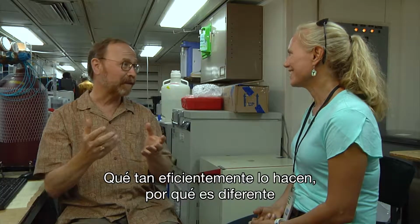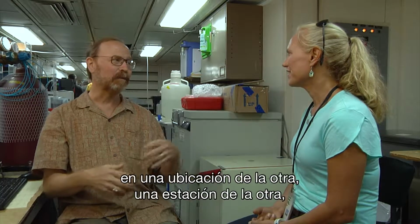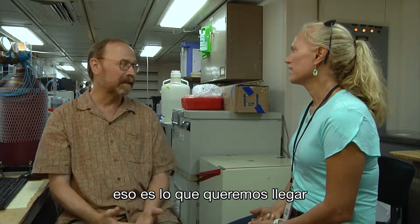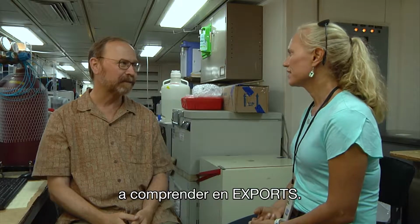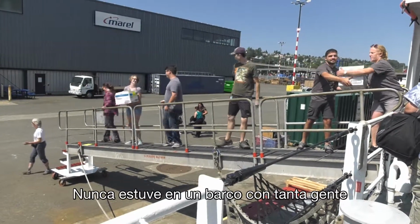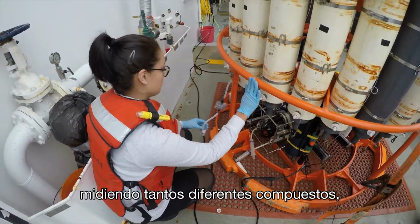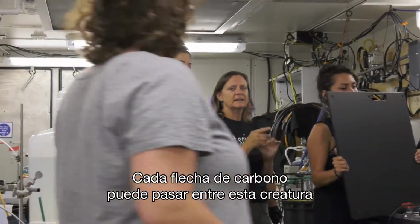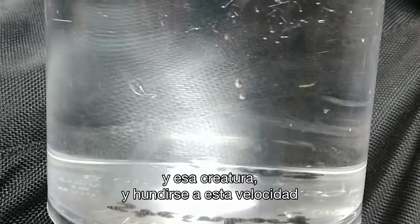How efficiently do they do that? Why is it different in one location or the other, one season and the other? That's the type of thing we're looking to gain an understanding on in exports. And I've never been on a ship with this many people measuring all of these different compounds, all these different linkages. So I'm measuring every flow, every arrow of carbon can go between this critter and that critter and sink at this speed or a different speed.